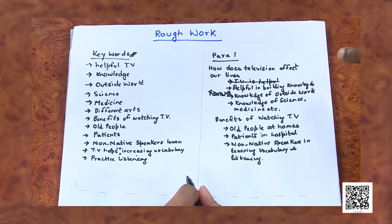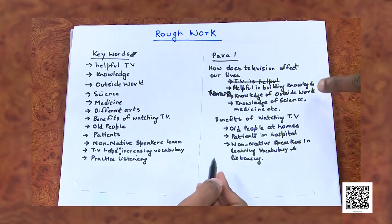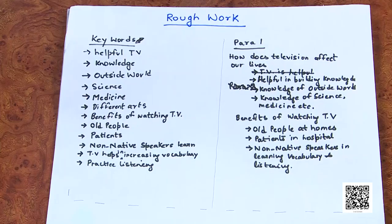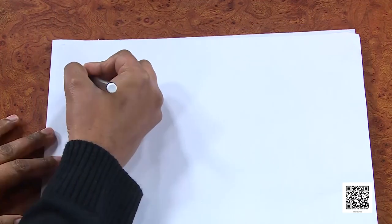Now, you got two main points, and two or three sub-points for each. Now, I'm going to tell you something very important. In note making, there is no complete sentence. It's notes. Now I will work on points for para 2. Fine. It's your rough work. You do it your way.